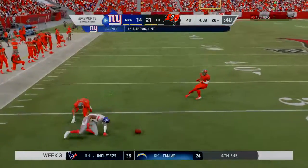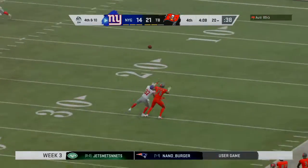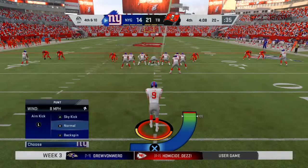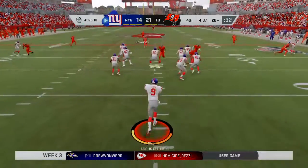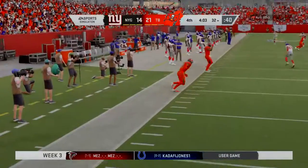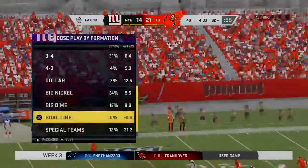Looks to throw, fires right side. And that's going to be incomplete. The coverage too good there. The contact popped the ball free, and it's 4th down. Here's Riley Dixon now as he's on to punt for New York. And he gets this away, and look at this. This is a good one. We got this at their own 32-yard line.